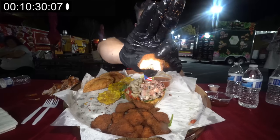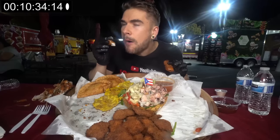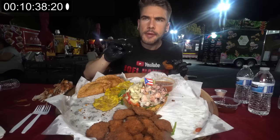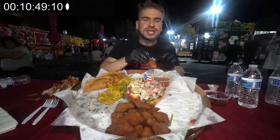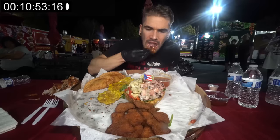Mm. All right. Perfectly, like, super moist, super flaky, super meaty. Sorry, not super meaty, but like perfectly meaty. It is just like great texture. And it's not a fishy tasting fish. It's a beautiful tasting fish.